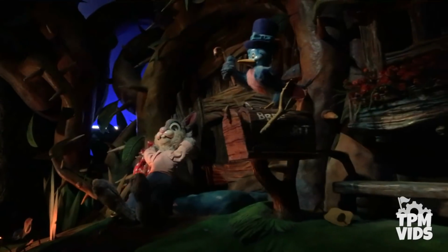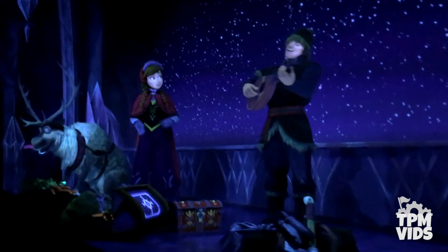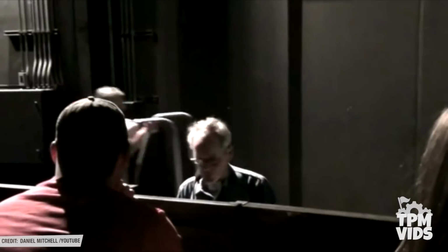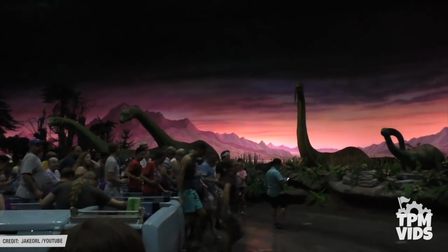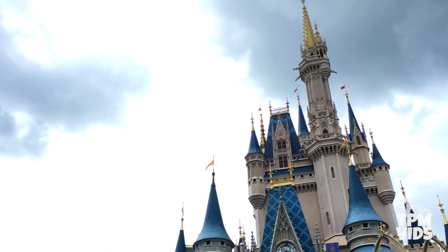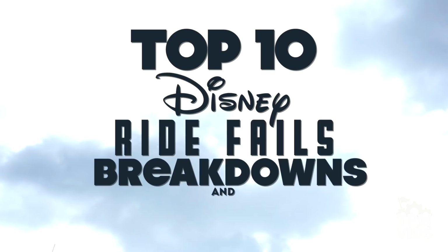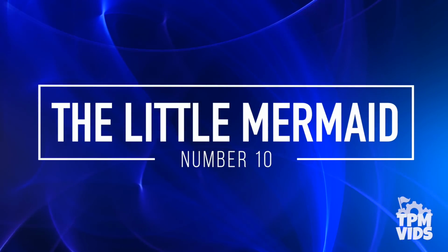Although getting stuck on a ride is usually not the most ideal situation, for us diehard Disney fans, it's something that we kind of hope happens from time to time. Having to be evacuated off a ride usually means you'll get a view of the attraction that the average guest wouldn't normally see. So today, we're going to be counting down the top 10 Disney ride fails, breakdowns, and in-show exits. Number 10. The Little Mermaid.